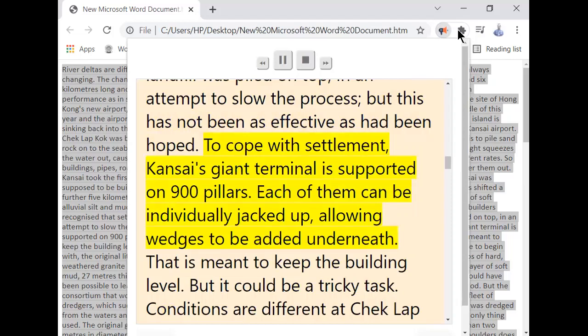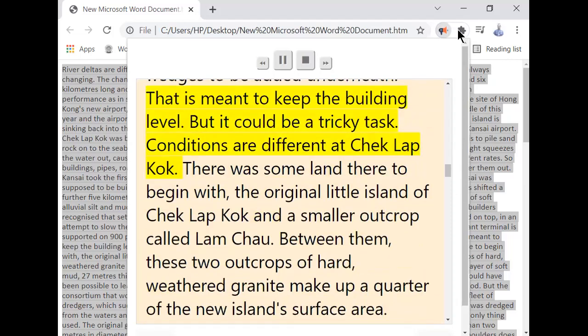To cope with settlement, Kansai's giant terminal is supported on 900 pillars. Each of them can be individually jacked up, allowing wedges to be added underneath. That is meant to keep the building level. But it could be a tricky task. Conditions are different at Chek Lap Kok. There was some land there to begin with.